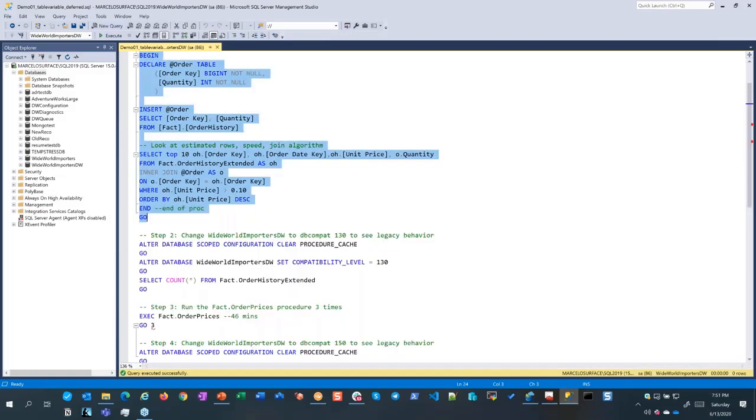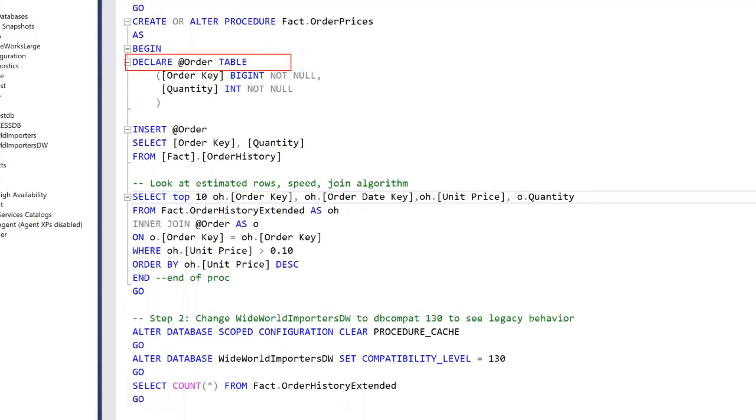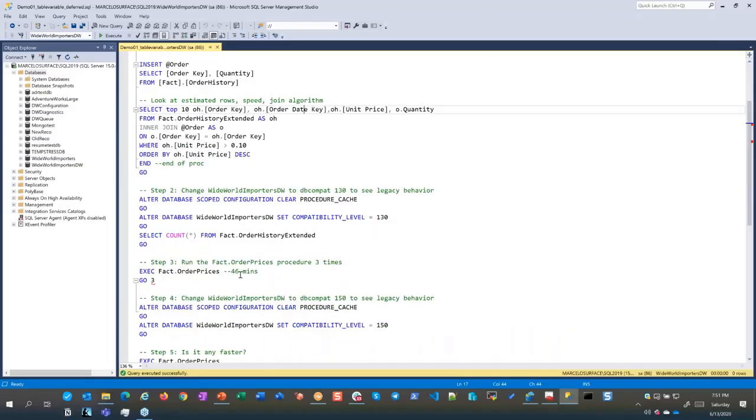I'm going to execute create procedure here, and what this procedure is going to do is simply create a table variable. Very straightforward. It's going to insert a few rows from an existing table called fact order history. And after that table is populated, we're going to do a join with the order history and the order history extended. I think nothing new to see here. It's what we expect, pretty much.